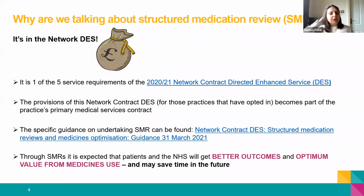So why are we talking about SMRs? Well, mainly because it's in the Network Directed Enhanced Service, so your DES contract. And essentially for those practices in the PCN that have opted to sign into the DES, it becomes part of the practice primary medical service contract. I've included the links for the DES as well as their specific guidance on how to undertake SMRs.